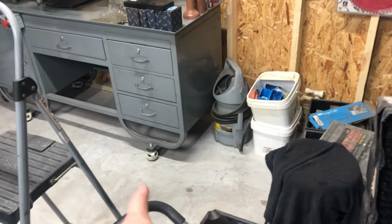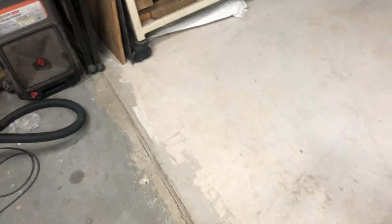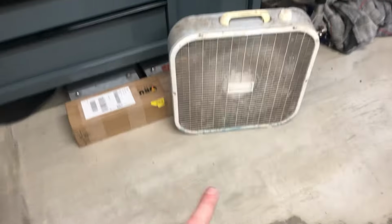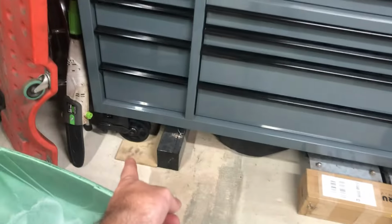The only downside is that those with a lot of weight do not roll across this little seam here, this expansion joint. I tried to fill it with this putty stuff. It didn't do that great. I did come back and do some leveling over here to try to level out the toolbox. It obviously didn't end up working.